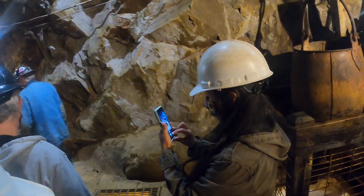I'll show you how we dump this ore bucket, and it's not loud. It's not loud. Did you get it looked at? All right, here we go.